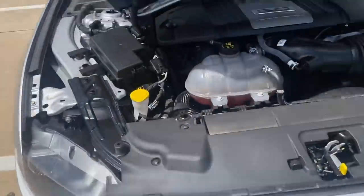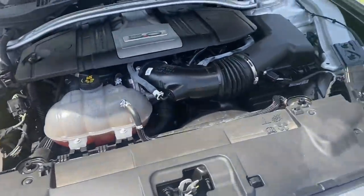Listen, bro. How do I not show you up under the hood of this car? How did I forget to do that? Let me show you up under the hood. Then we're gonna drive. I'm tripping, man. So this is up under the hood of the Mustang, man. 5.0 liter.